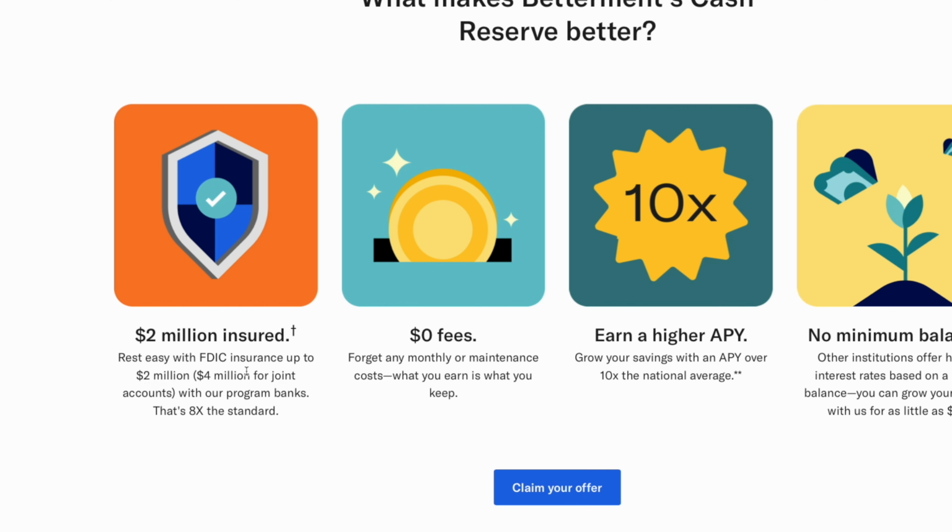They've got less FDIC insurance than others, even though they have a sort of program bank situation like the other ones. They must be using fewer program banks because they only have $2 million of FDIC insurance. They also have no fees. They also have no minimum balance.